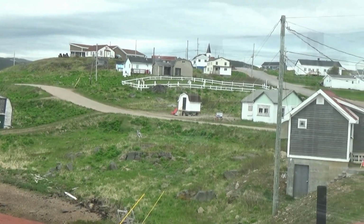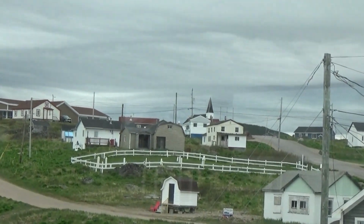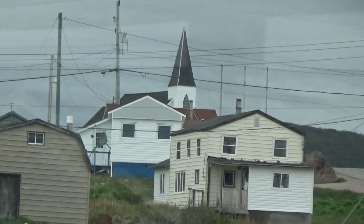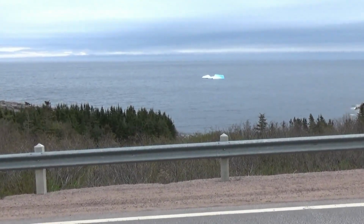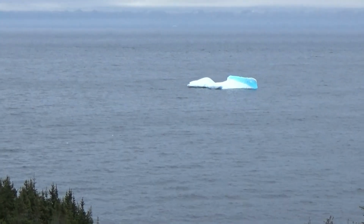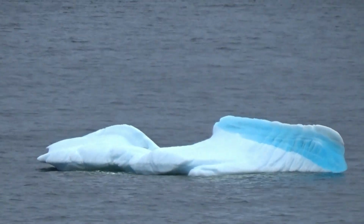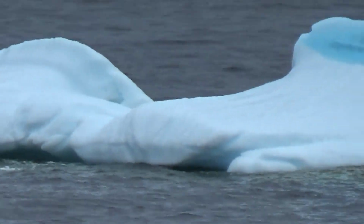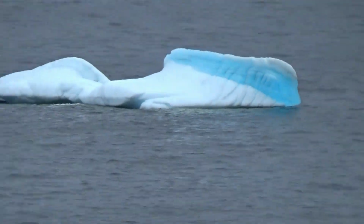And there is a church up on the hill there. You can see the steeple. And check this out, folks. We've got an iceberg from the winter still hanging out here. How about that? Wow. It's blue on that side. Nice.